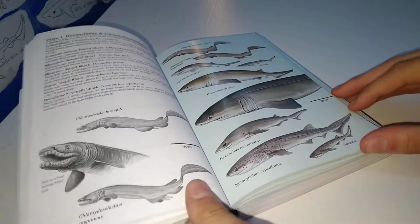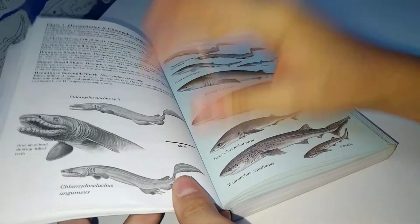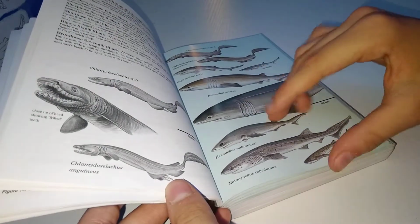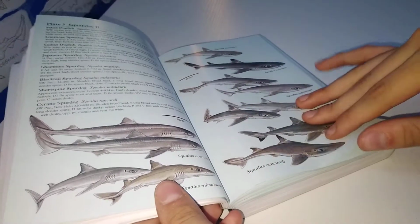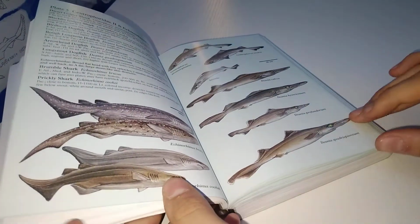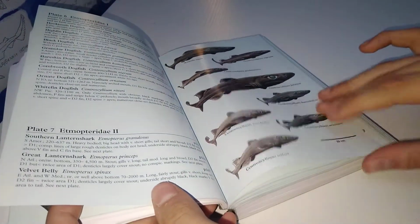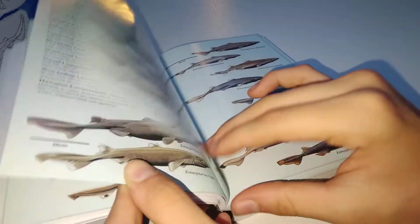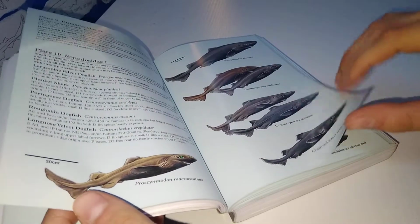Now it's going with the frilled and cow sharks. I'm a little bit disappointed about this side since it's not like this side. This one's just black and white, but that's fine. Now with dogfishes, don't worry, we'll get to the bramble sharks, and the gulper sharks, and the bird beak dogfishes, the lanternsharks, and the sleeper sharks.